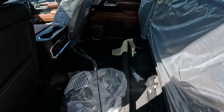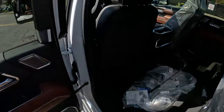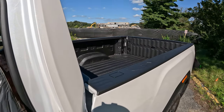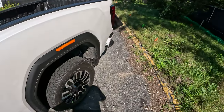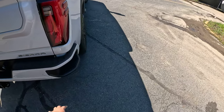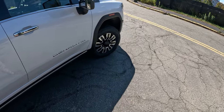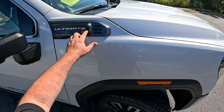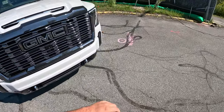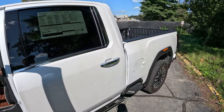Not fully PDI'd yet, so I still have an antenna. But absolutely gorgeous. Check this out. Bose sound system is fantastic. Ultra suede headliner. They're tearing down a building over there. You have the multi-pro tailgate. Oh man. Ultimate with the Allison transmission. What a gorgeous truck. And the interior is just as nice, if not nicer.